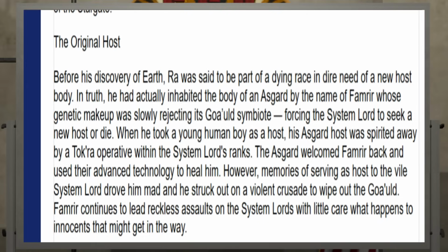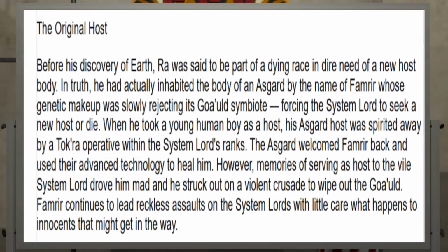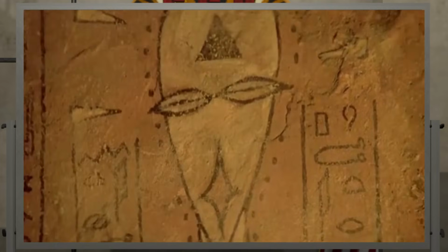In this online supplement, they did include that Ra did have an Asgard as a host, and they did give us the identity of this Asgard, Framrir. The entry acknowledges that Ra was said to be part of a dying race in need of a new host, but in truth he inhabited the body of an Asgard.